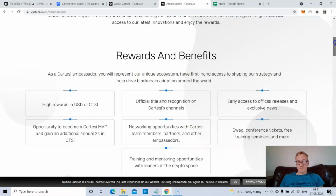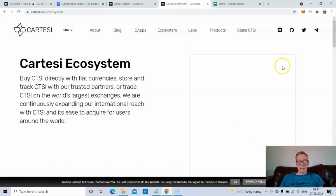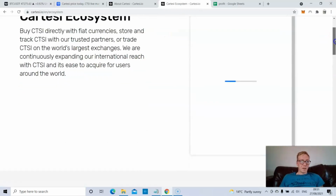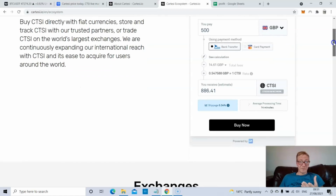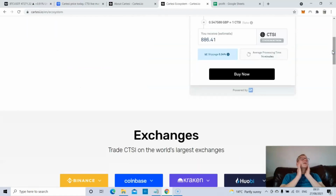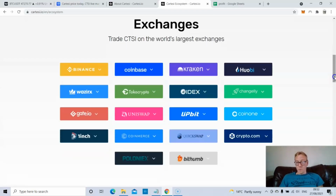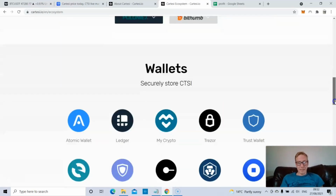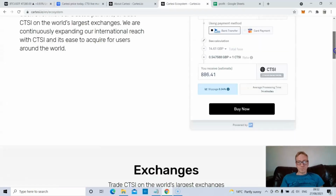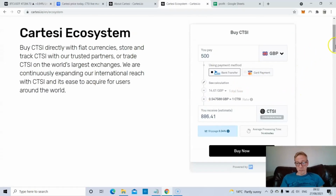And in terms of the ecosystem, what you can do now through their ecosystem is buy directly with fiat currencies, which is great. It's something that's needed. Any network that can provide that as an opportunity is valuable, because there's weird scenarios with governments, with exchanges at the moment across the world. Binance is obviously the biggest one that's been hit lately. But yeah, so direct payments, always good.